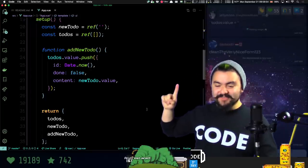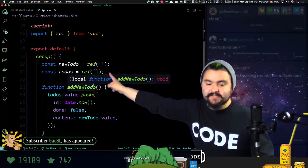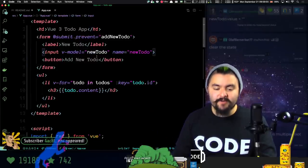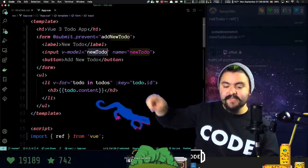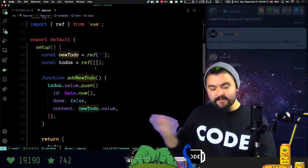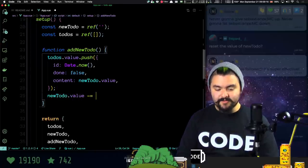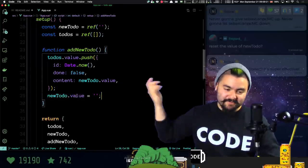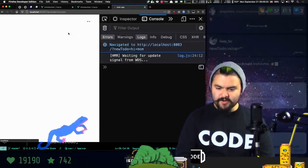Right, so let's think about this. Not todos.value. So todos is the list. What we want to clear is what's bound to the input. So because the input is bound to newTodo, yeah, Limeotes has it. So because this is bound to newTodo, if I say newTodo.value equals an empty string, that'll clear it out. So push it into the array and then say newTodo.value equals nothing. And because the input is bound to newTodo, the input should clear. So let's clear this. Yeah, you all got it.